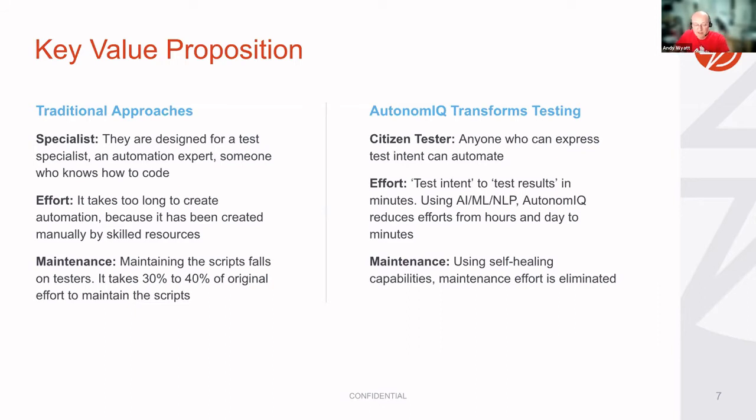Quite frequently, we hear this kind of criticism being leveled, or not criticism, but the desire being leveled by the business people to say, look, we view testing as a bottleneck. We need to do something to alleviate that. And then the maintenance effort, 30 to 40% of the original effort on script maintenance is actually potentially quite a conservative estimate.